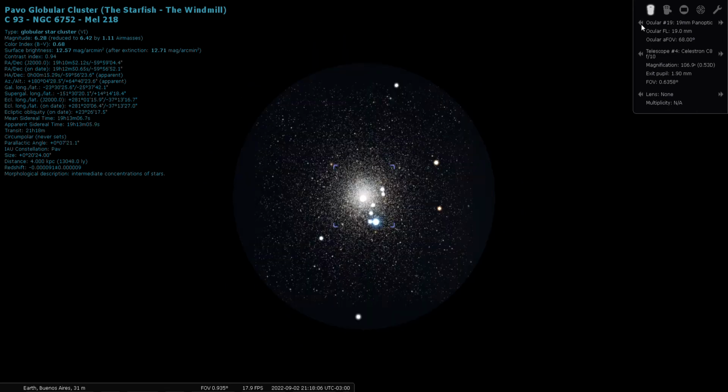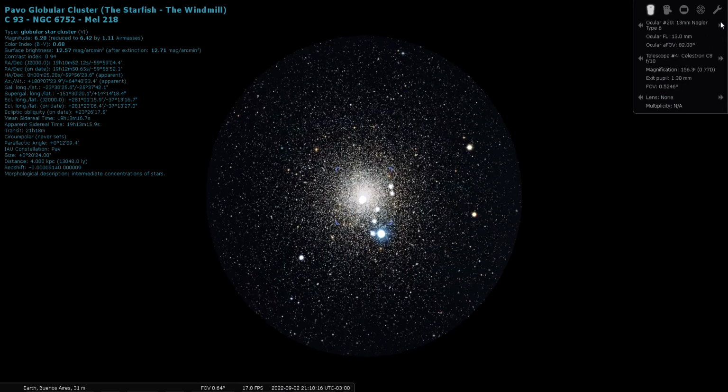Wow, how about even less power? A 19 millimeter Panoptic. Now you begin to see Stellarium's image overlay at that magnification. I actually preferred the view through the 13. It was a little more realistic. Wow, I am amazed by that. It's probably one of the prettiest globulars I've ever seen. And for this to be circumpolar for our southern hemisphere friends, it's in the sky all the time for them. This has got to be a regular go-to object. It really does. Wow.